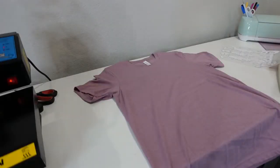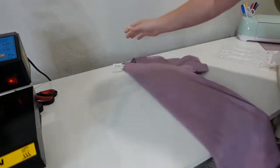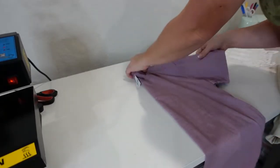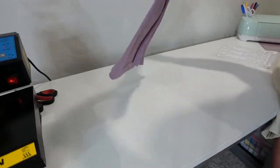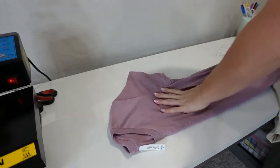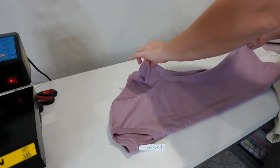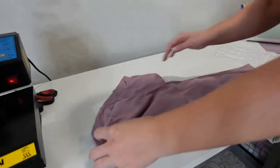All right, so when it comes to heat pressing, a lot of people will take their shirts and cut them in half. I've actually started doing this a little more lately, just because I feel more comfortable with it. So let's go ahead. We're going to split this in half. Yes, see, I don't like doing it because I feel like I get too particular and then I start getting in my head. So hold on.